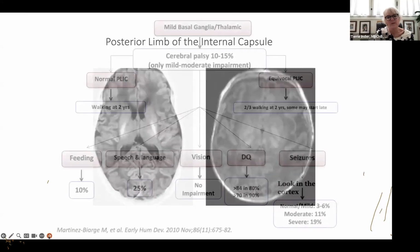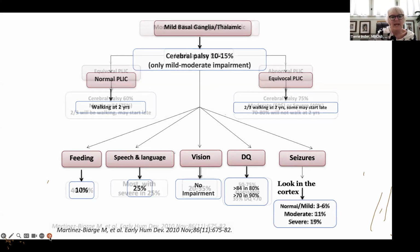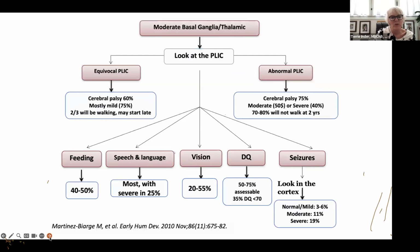And that's important because you can classify those patterns of injury, and as has been beautifully described by Mary Rutherford and Francis Cowan's group, the risks of injury and bad outcomes relate to the severity of that basal ganglia involvement. Cerebral palsy, still a 10 to 15% risk, even in the mild kids, just with that single focal area. And if the PLIC is normal, they will walk normally. If it's a little bit impaired, they might be late, but they can still have some chance of impairment across these domains. But as the type of injury goes up, so does the risk, particularly the risk of cerebral palsy.